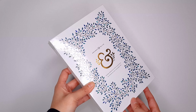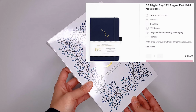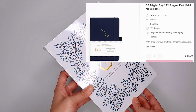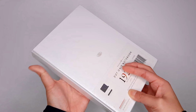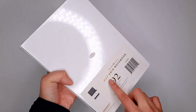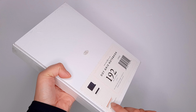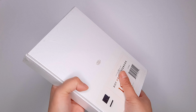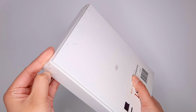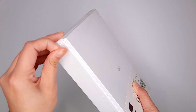One of my favorite things about Archer and Olive is that all of their products always come in such beautiful packaging. So one of the first things that I got was this A5 bullet journal notebook. This one was called the Night Sky Notebook, so it has this beautiful navy blue cover page with some golden constellations on it. The notebook that I got has 192 white dot grid pages. And honestly, this bullet journal looks so much better in person, so let's unwrap this box and just show you how beautiful it is.